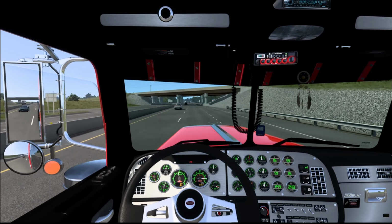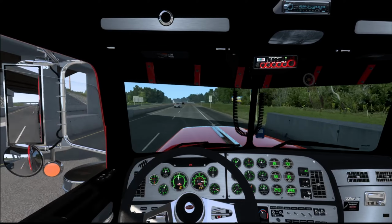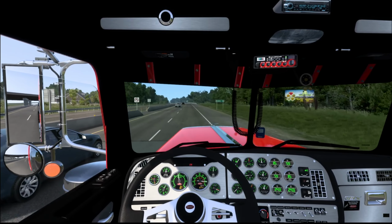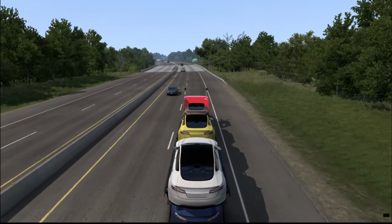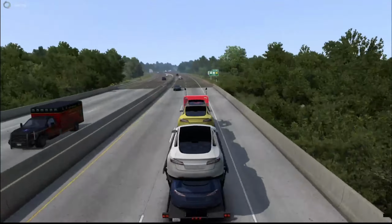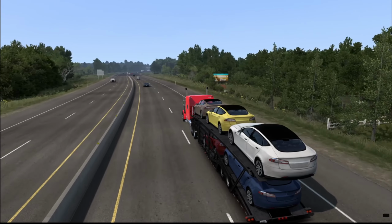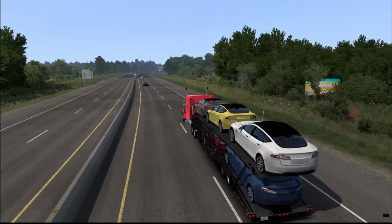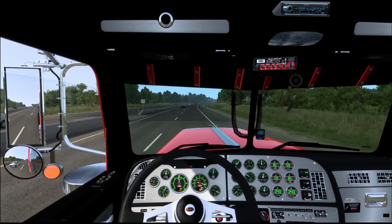Coming out just like this, I'll kind of add my personal touch to things, as well as you guys. We've got all kinds of good loads coming out. We will be doing more flatbed hauling very, very soon, as well as, if I haven't done it already, I will be hauling a tanker truck. I have never hauled a tanker truck in this game yet.